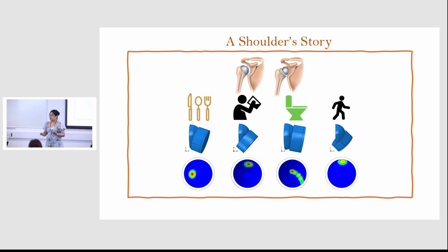With our method, we are confident that we are able to aid in the creation of better, safer, longer-lasting implants, and most importantly, provide better care for patients.